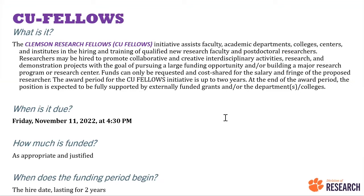Funds can only be requested and cost shared for the salary and fringe of the proposed researcher. So that's very important to note. If you request any other funding in that budget, it will be returned to you with the request that you adapt it to only include these costs, or it will be rejected if ineligible funds continue to be included.